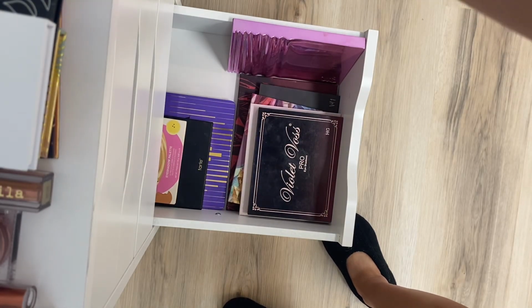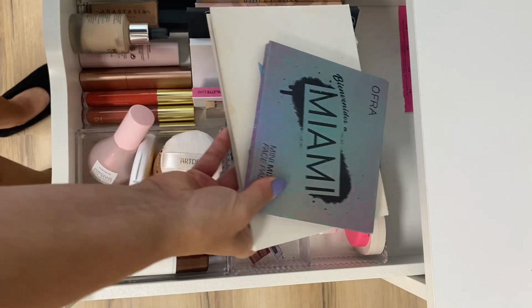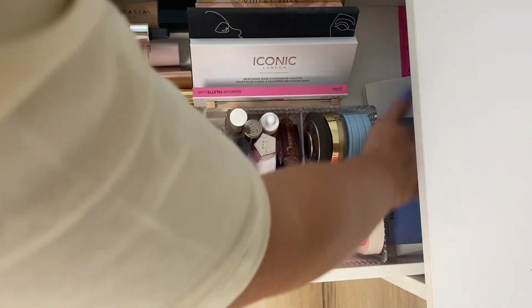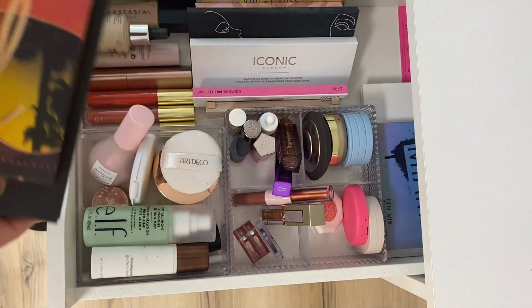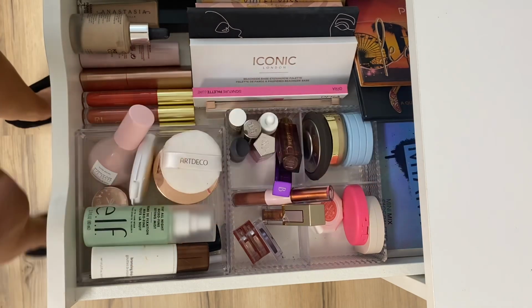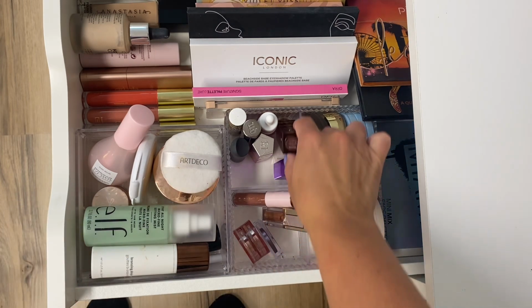Okay, I'm gonna get everything put into the drawer and I'll show you what it looks like. Okay, I always regret putting things back here, but I've chosen too much. So I'm gonna hope that if I tuck them back here, I will actually reach for them. That is a very full Shop My Stash drawer. But summer is half over and I'm just feeling like there are so many products that I still want to use. So hopefully this won't overwhelm me too much.